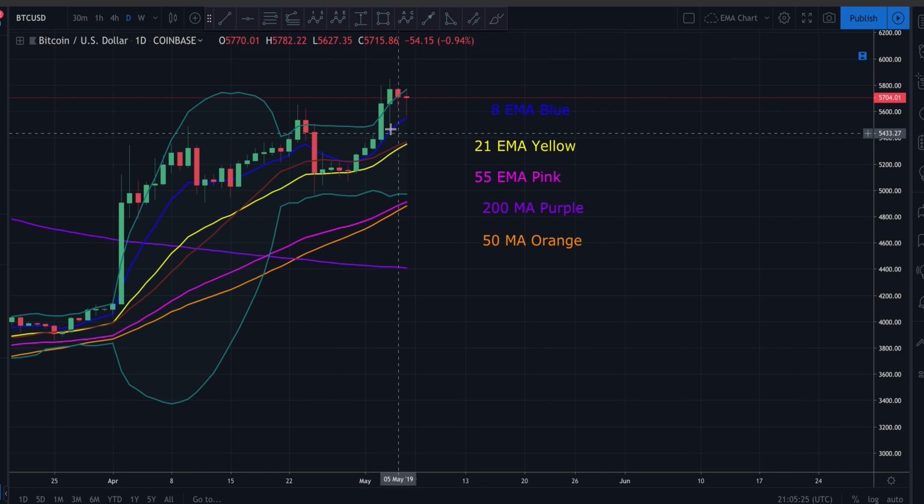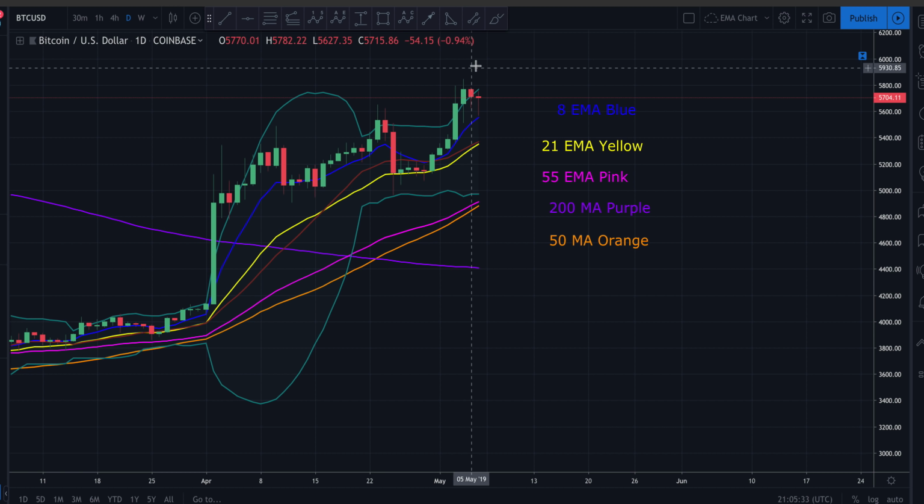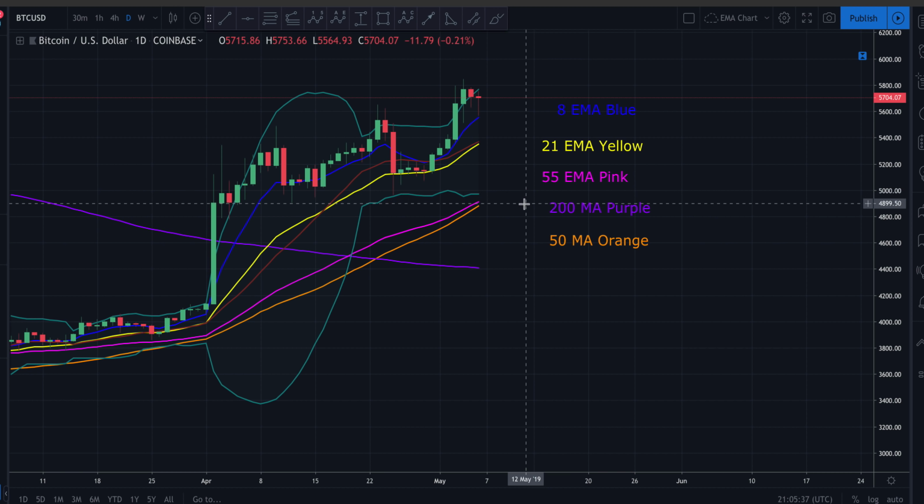Whether or not that's going to continue, guys, I think it suggests, with shorts being stacked, a break up to liquidate those short positions somewhere around 6,000 to 6,200, and then a stronger 25, 30 plus percent correction back to the downside, guys.